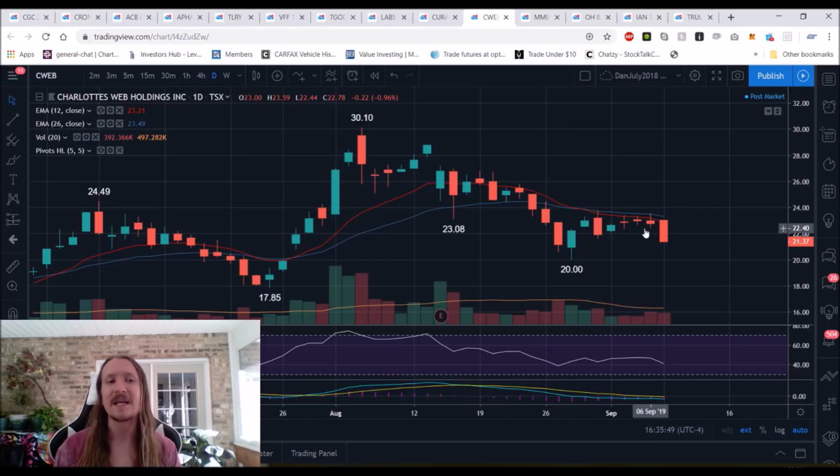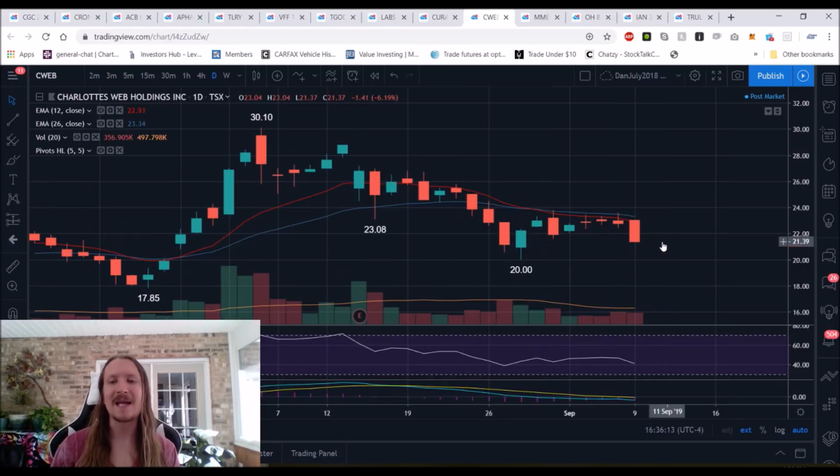So I did end up taking a small loss on C-Web, and my position from last week in the MJ sector is a good example of taking small losses and letting the winners ride. So I let APHA and OH positions ride a lot more. Those gains were 6 to 10%, and my C-Web loss here that I took was maybe 1% on that pullback. So this is people like me exiting on the failed bull break attempt.